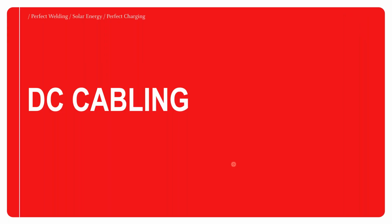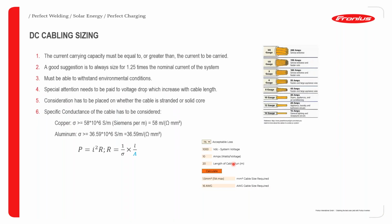Moving on, we'll now look at the next factor that will affect your DC generation, which will obviously be your DC cabling. With DC cabling sizing, the general rule is that the current carrying capacity must be equal to or greater than the current to be carried. This is on your DC side, basically from your DC generation on your PV panels. A good suggestion is to always size for 1.25 times the nominal current of the system. And you must always be able to withstand environmental conditions.